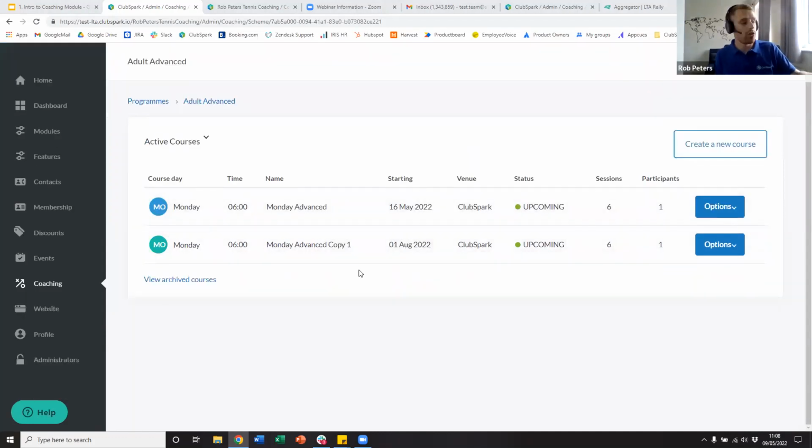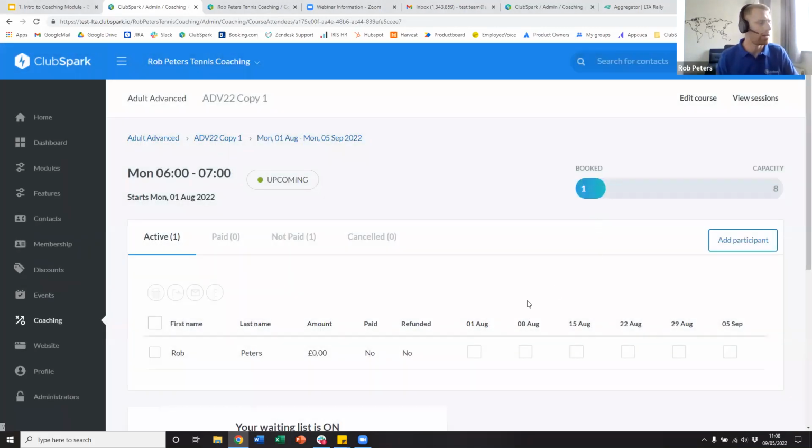So you can see here, I've just duplicated that one. The old one starts on the 16th of May. I've now created my 1st of August. So I can click into that there. It's called Monday Advanced Copy. So I can always update the name of that one and change that.